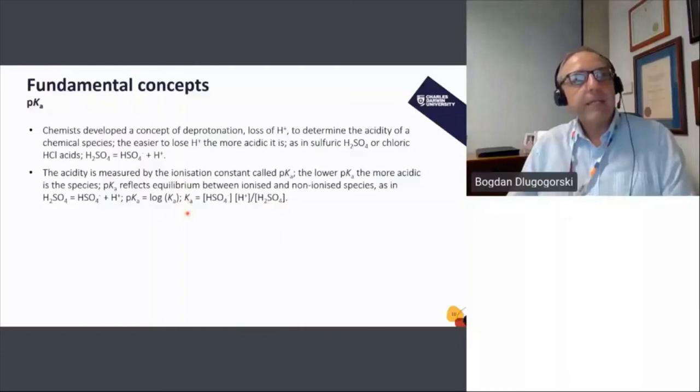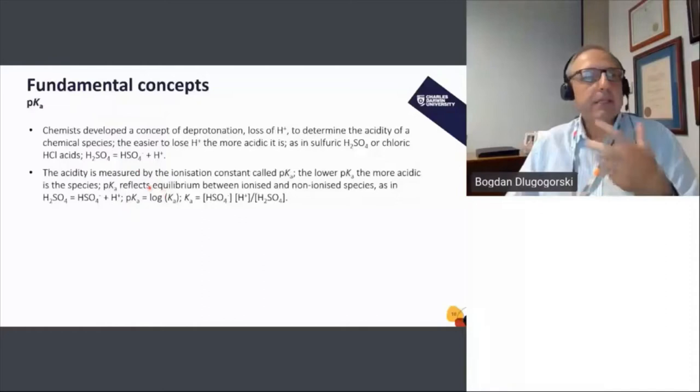And the decimal logarithm of Ka is called pKa. The lower the pKa, the more acidic a substance. So typical acids like sulfuric acid could have a pKa of 1. Sometimes acids have a negative pKa.